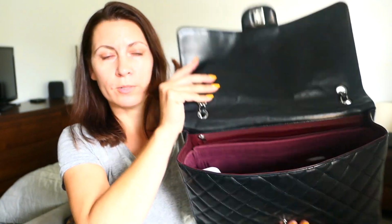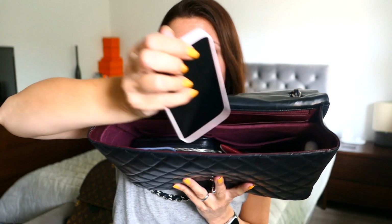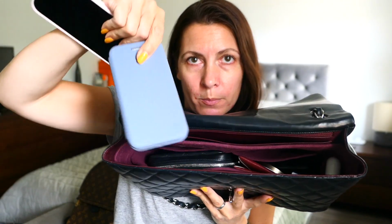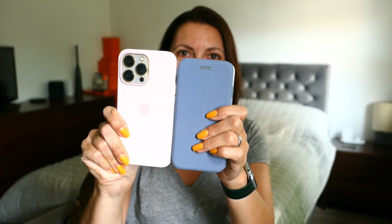Now we've got all this still in here. So we have a plug to charge said iPad with, and then in this slip pocket here we have a charging cable. I've got to pack this all up again. Anyway, I'm sharing. And then here we have my personal phone and my work phone. So that is the iPhone 13 Pro regular size and the iPhone SE. That's those.